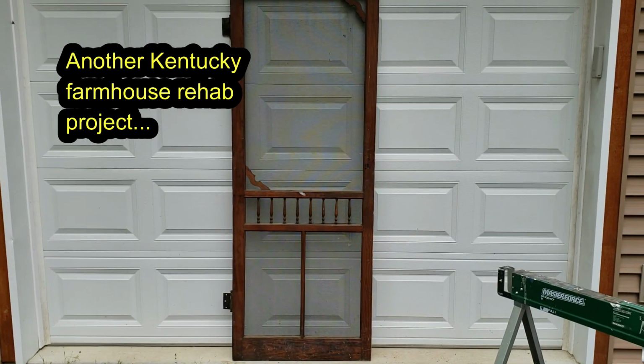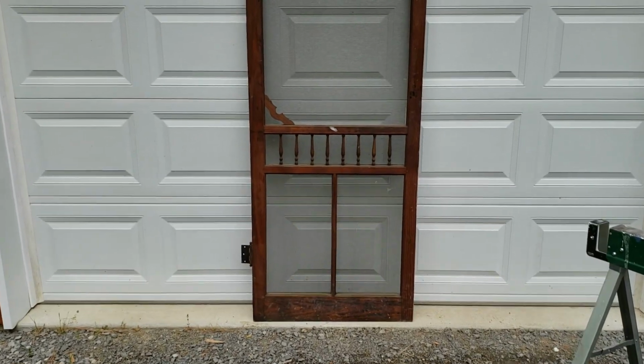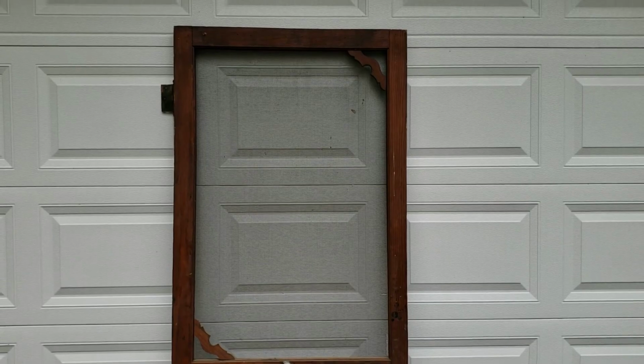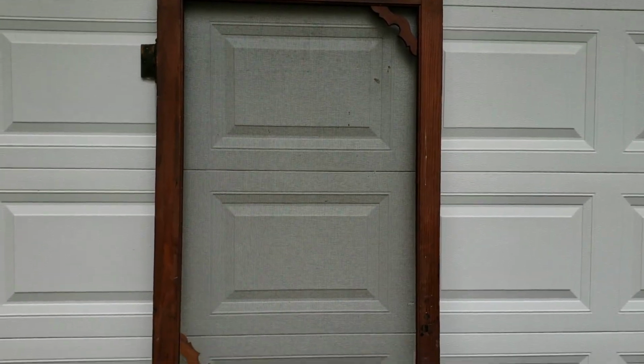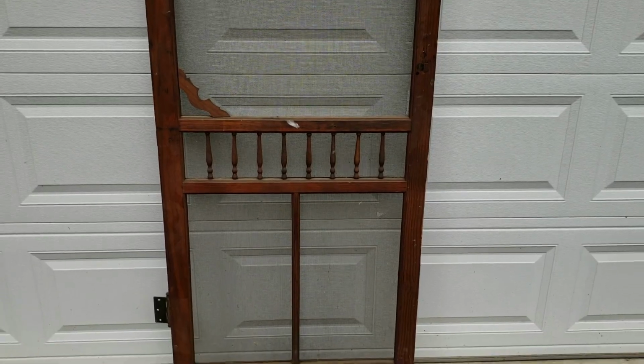This old screen door I got at somebody's house. They were having a rummage sale and a bunch of antiques. That was that day we went on the barn finds. And the guy that lived there, he's in his 80s probably, and he remembers taking it down. It's from an old boarding house locally here.